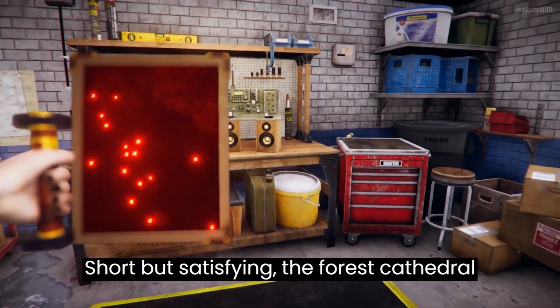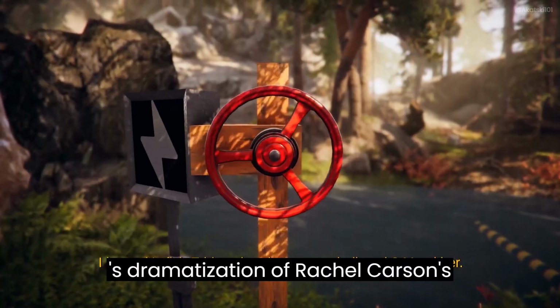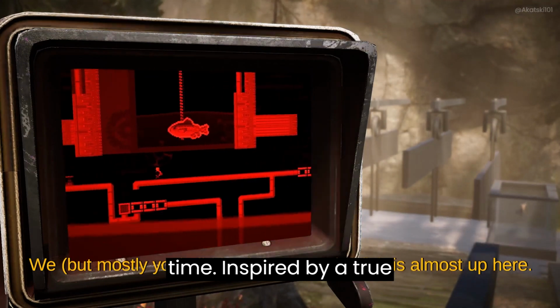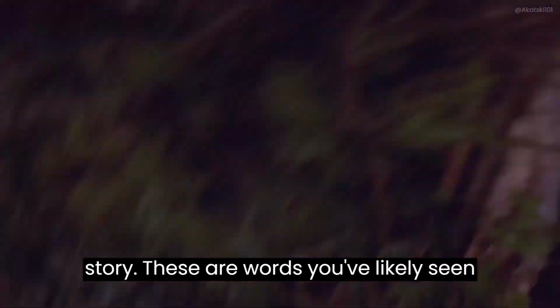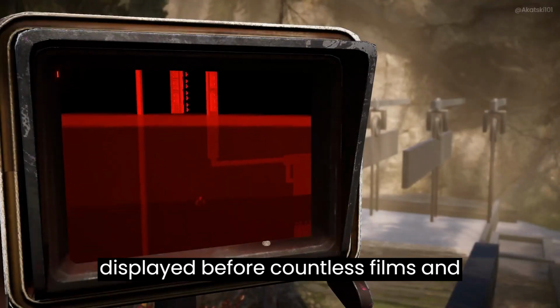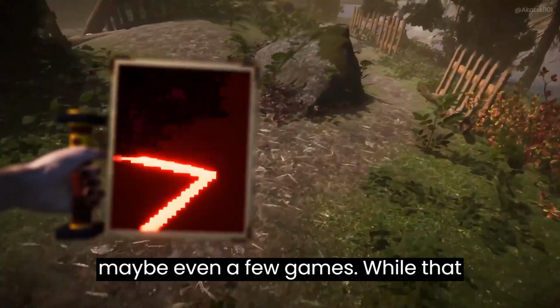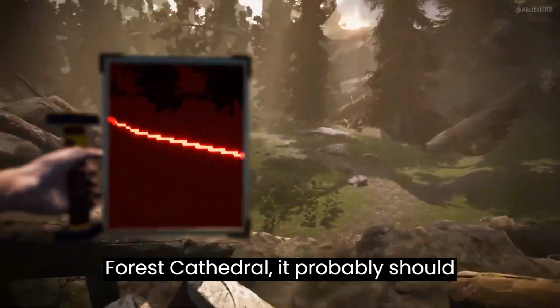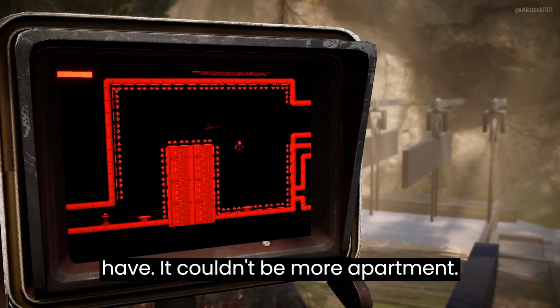Short but satisfying, the Forest Cathedral's dramatization of Rachel Carson's research is worth a few hours of your time. Inspired by a true story. These are words you've likely seen displayed before countless films, and maybe even a few games. While that iconic notice doesn't appear before the Forest Cathedral, it probably should have.